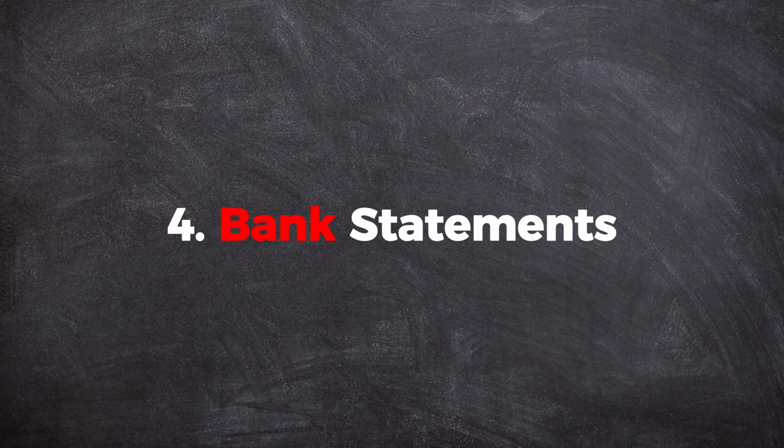Next is a bank statement, and I would say this is not a mandatory document, this is an optional one, because it makes sense. Let's say if you are not in the UK at the moment, then how are you expected to provide a bank statement? So that's why some people might ask, but you can always give them an excuse saying that you are not in the UK yet, and then you can provide other documents instead of a bank statement.